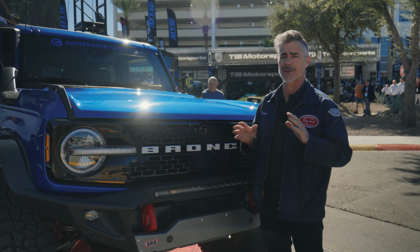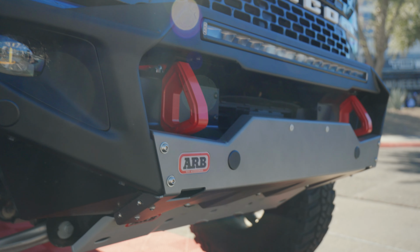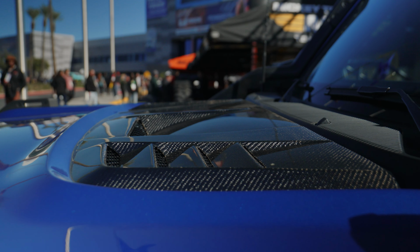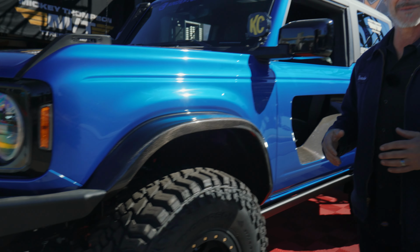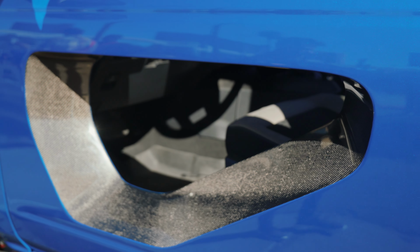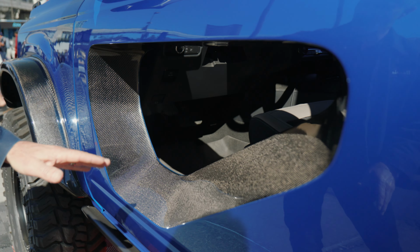This truck also has carbon fiber all over it. We have an ARB bumper with an integrated light. It's like smooth and sort of fits with the grill, really matches that shape. You'll notice on top, it's got a carbon fiber insert for the Braptor, and then we've got carbon fiber flares. My favorite thing about this truck overall is the advanced composites carbon fiber door that they painted. They left the carbon fiber black and then they painted the blue, and that's just too cool.